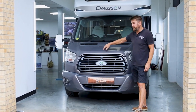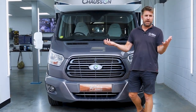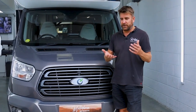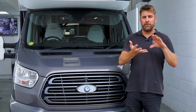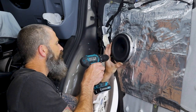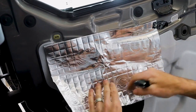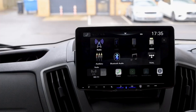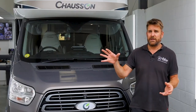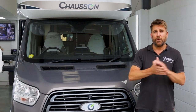So, a 2019 Ford Chausson, however you want to pronounce it, that's what it is. This customer has come to us for the very popular 5G Wi-Fi system. We've also fitted some Audison component speakers in the front doors and tweeters in the A-pillars. We've done some sound deadening and we fitted a beautiful Halo 9. This is very different to what we normally do because this factory head unit was very, very basic. So join me inside and we'll show you what we've been doing.